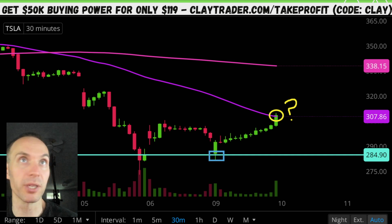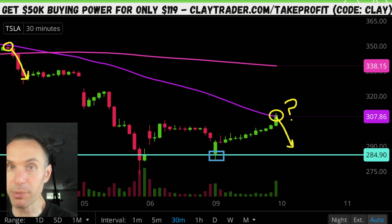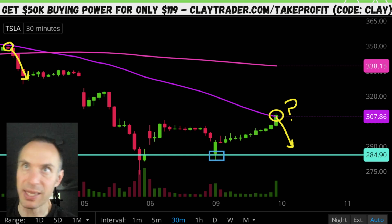And if you look back here, you can see the last time the price was at it, it just got flat out rejected. That's not to say that this time it's going to get flat out rejected back down. I'm just saying if it were to happen, it makes sense. Not the end of the line.